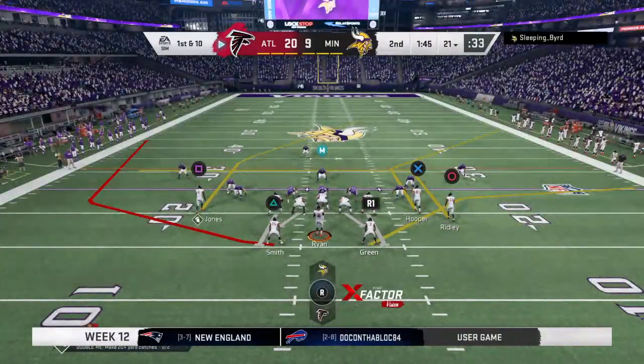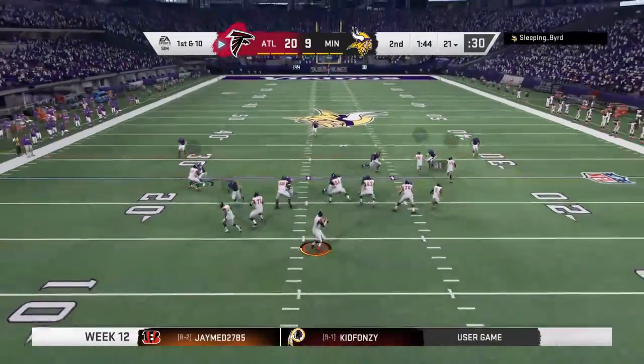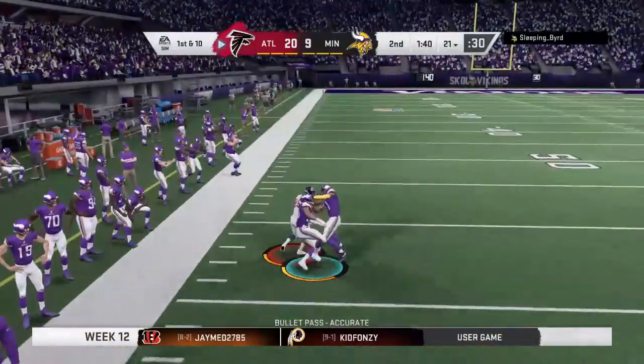About set to begin their next drive, the Falcons offense at the line. And 2 interceptions already here in this first half. That's got to affect him a little bit, right? He's got to be thinking about it.